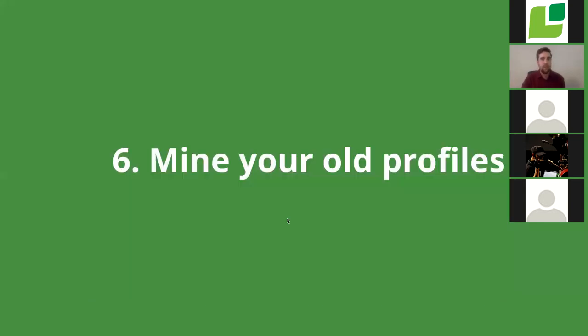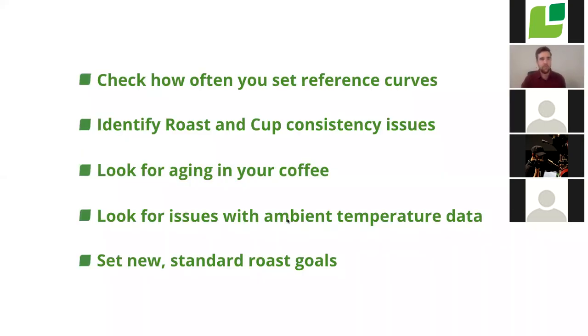Point six, mine your own profiles. This would be like data mining or like getting more information out of it. So this would include check how often you set your reference curves. See if when you set your reference curves, you were happy with it or if you went and you set it again. Identify roast and cup consistency issues. Look for aging in your coffee. Look for issues with ambient temperature data. We now have the ambient sensor, but we'll go through that a little bit more. And then set new standard roast goals.